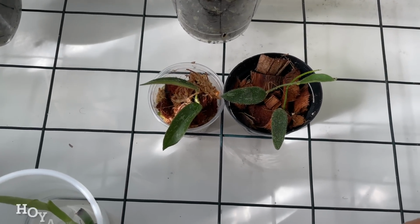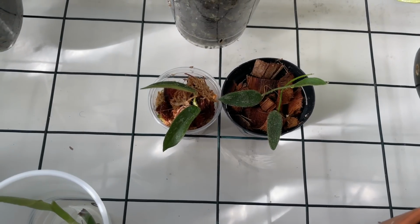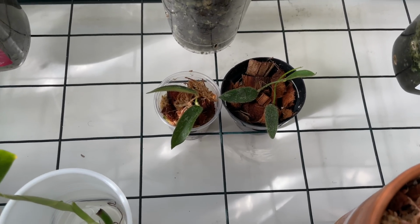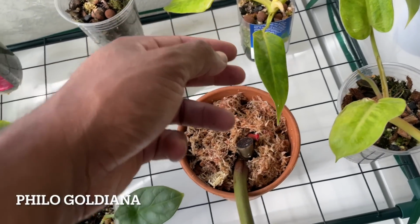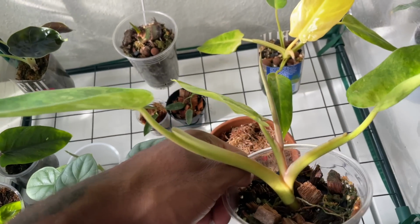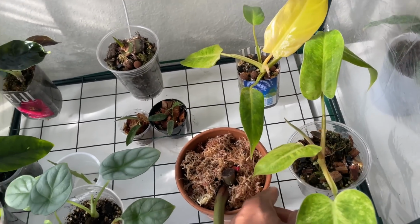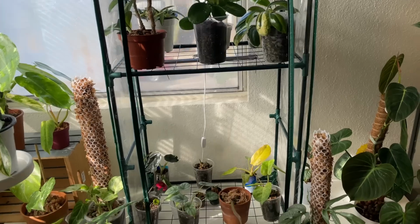These are, oh my God, what are these? Hoya Thomsonii Splash. Just a couple of propagations that I'm letting grow out. Then we have a Philodendron Goldiana. Y'all know that the new leaf kind of comes out red, but it looks similar to the Painted Lady. So that's that little small tent, right?